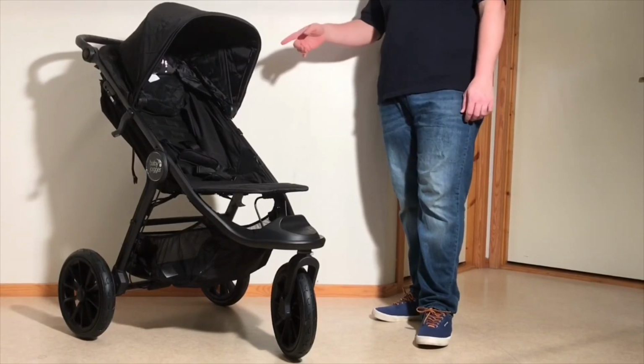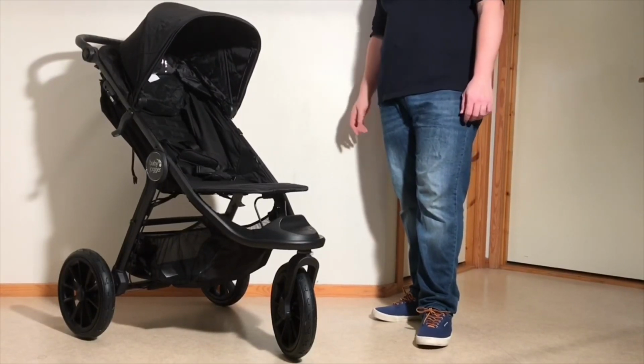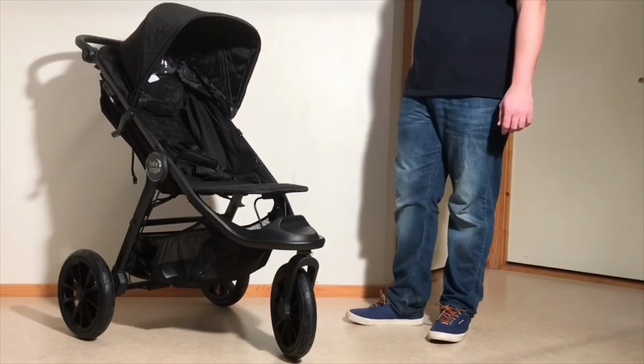Note that you can still fit a bassinet for newborns to the chassis, as well as a car seat for use up until 8 to 9 months or so, depending on the size of your child.